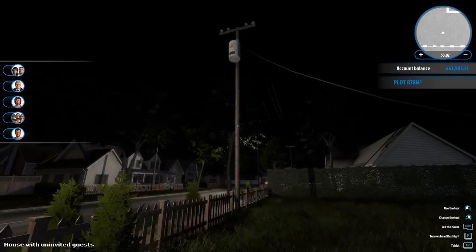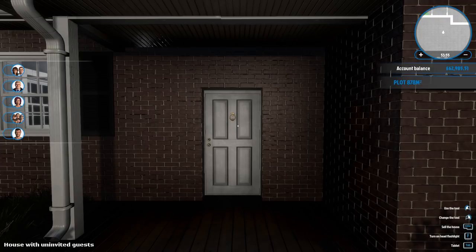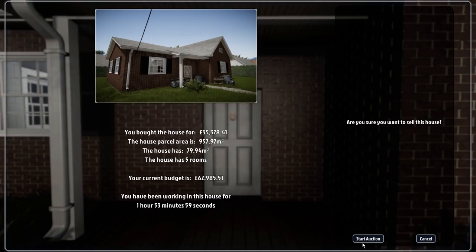I was going to look at the moon, but that's not actually in existence. Actually, I've had second thoughts. We should really sell this property and see how much we've made, shouldn't we? Okay, so we press enter and we will start the auction.